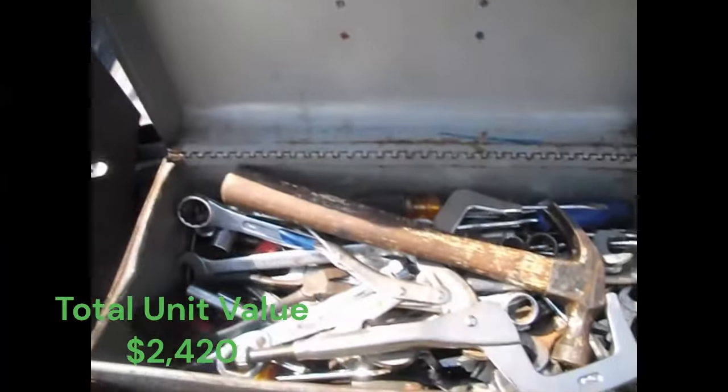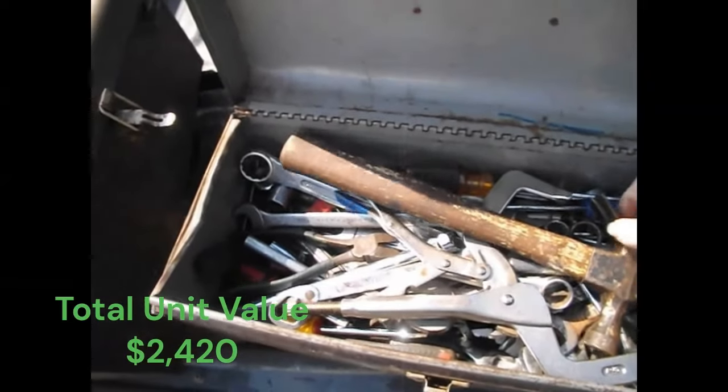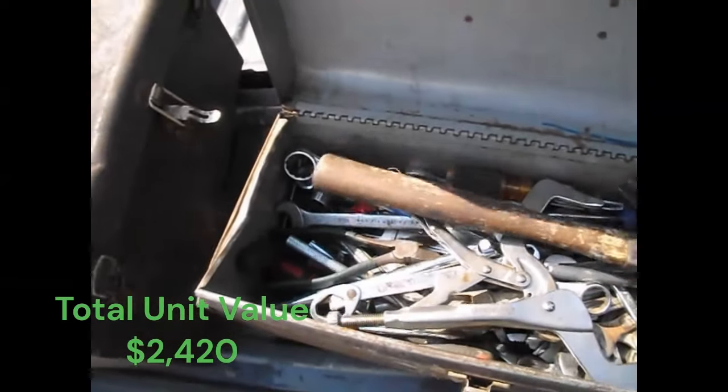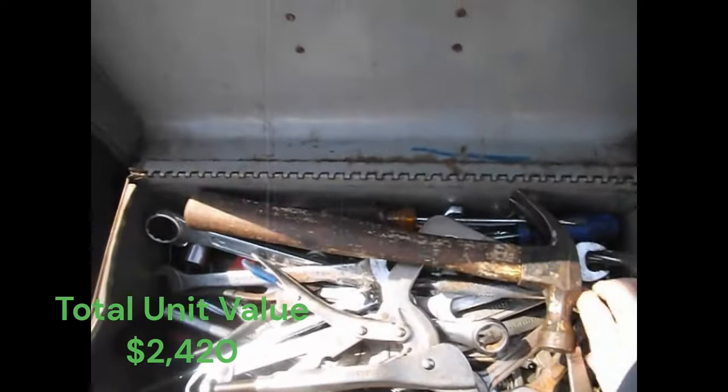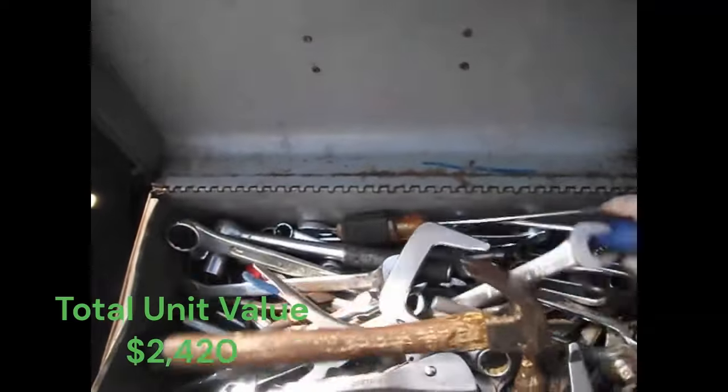Full of tools. Got a lot of tools. Ooh, I like that hammer. Yes, nice old classic hammer there with a wood handle. Oh, yeah, we got a lot of really good stuff in here. A lot of wrenches. Oh my gosh. I'm super happy with that.